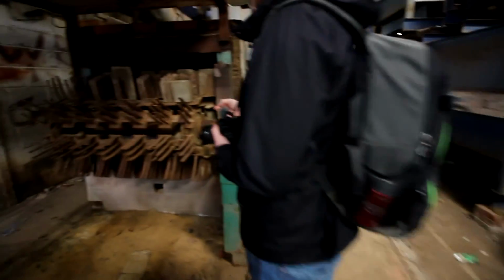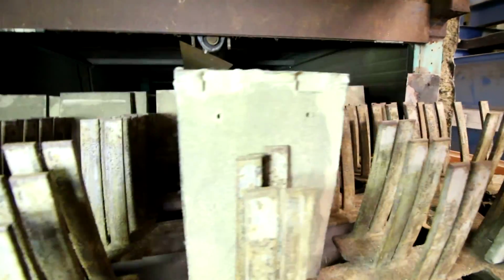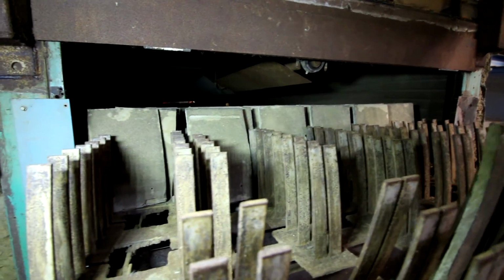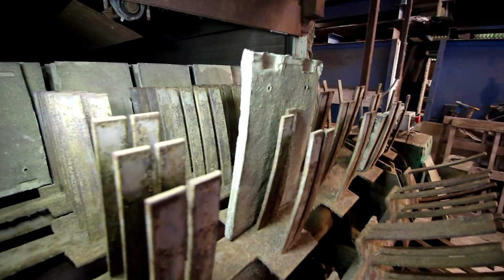That's cool. Is that where you've got all of the tiles? Oh wow. There you go, so these are all the tiles just kind of in racks like that. I've seen enough racks today.